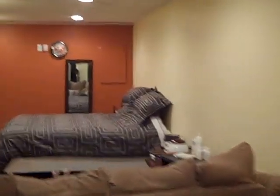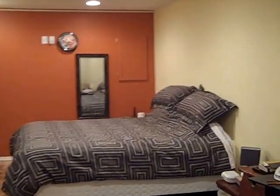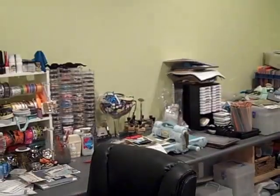Here's the rec room. Got it set up as an extra bedroom right now. And this is actually a hobby room, bedroom, or whatever your needs are. See, it's got lots of hobby stuff in it.